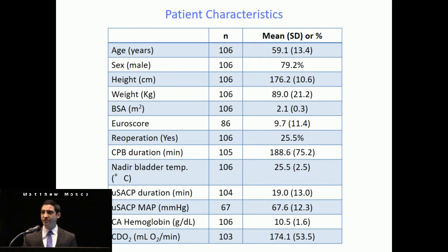For our total arches, of course, it depends on what we're doing, but if we have a descending stent, and then we have the distal, and then we decide to do the left subclavian before reperfusing through the limb, we're up in that 20-plus minute area. Mean arterial pressures were good in the mid-60s. The hemoglobin immediately prior to circulatory arrest was also pretty good at about 10.5. Our mean oxygen delivery was about 174 milliliters of O2 per minute non-indexed.